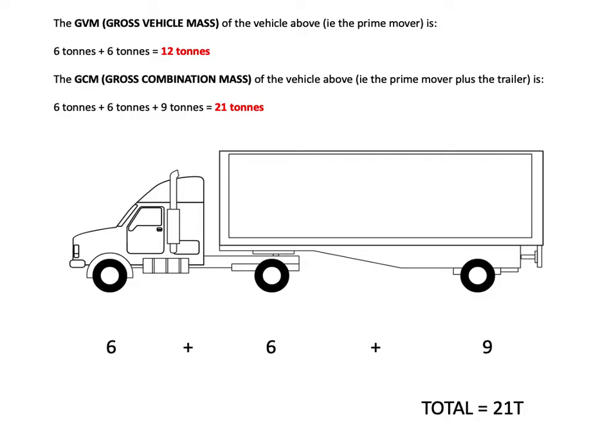Okay, let's take a look at this vehicle now. So we've got 6 on the front, and then we've got 6 on the rear axle of the prime mover, and then at the back of the trailer we've got 9. So 6 plus 6 plus 9 is 21, which is the GCM, and just on the prime mover there, 6 plus 6 is 12.